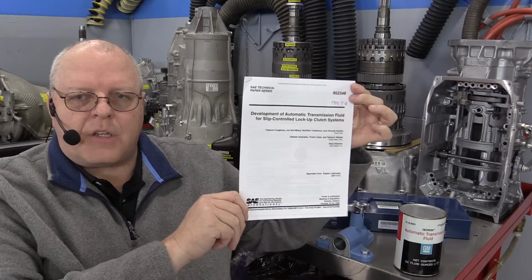Then in 1995, another fluid specification change occurred. I have an SAE document here from the Society of Automotive Engineers. It's document number 952348, and the name of it is Development of Automatic Transmission Fluid for Slip-Controlled Lockup Clutch Systems. And what that means is that the torque converter clutch will now be allowed to slip. So starting in the mid-90s, there was a phase in to the onboard diagnostics Generation 2 requirements by the EPA, and by 1996, all vehicles sold in the United States had to meet the OBD2 specifications.